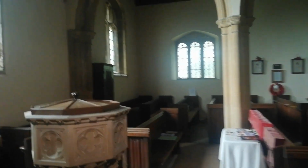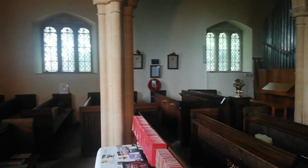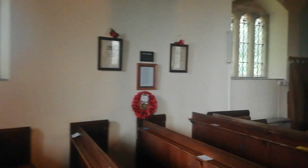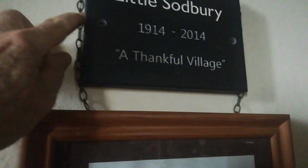Ooh, musty smell as soon as you come in. Inner curtains. Oh, it's quite dark in this. See if I can find some light. Right. What have we got? No. Oh, it comes on automatically. I think I've just found it. Some poppies over there, look. Yes, there it is. The first of my slate plaques. Gosh, it's got a chain around it as well.